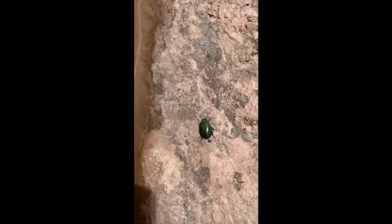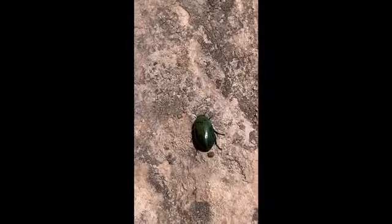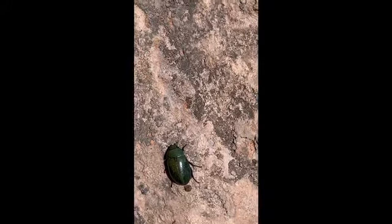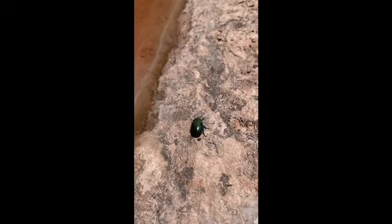So we have found a really cool iridescent water beetle here. Zoom in on him, you can see the neat patterns on his shell. He's just chilling, getting some sunshine. Zoom out so you can see what a neat spot this beetle has for a home.